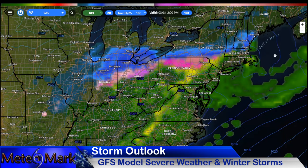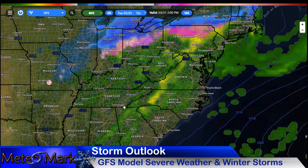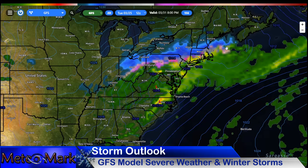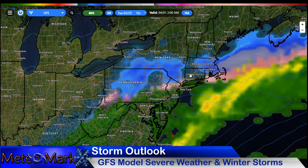This is something we'll have to keep a very close watch on, with strong to severe thunderstorms all the way down the south into the Gulf Coast region. So we'll watch it here. If this does verify, this could be quite an interesting snowstorm in interior parts of the Northeast, so we'll keep an eye on it. It's actually bringing the cold air into downstate New York, into the southern part of the Hudson Valley, so we'll have to watch it.